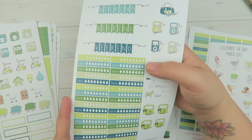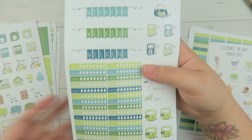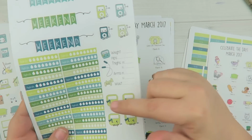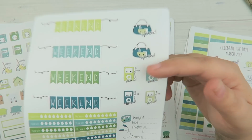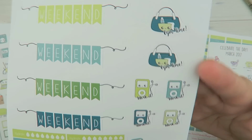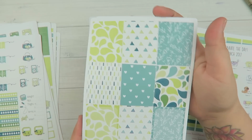And then you have your fitness sheet. So you have enough hydrates to do 1 a day for the whole month. You have your measurements and then your weigh-ins. So you have 4 weigh-ins as well as some just kind of fun little work it stickers and gym time, and then your weekend banners. And then you have some decorative boxes.